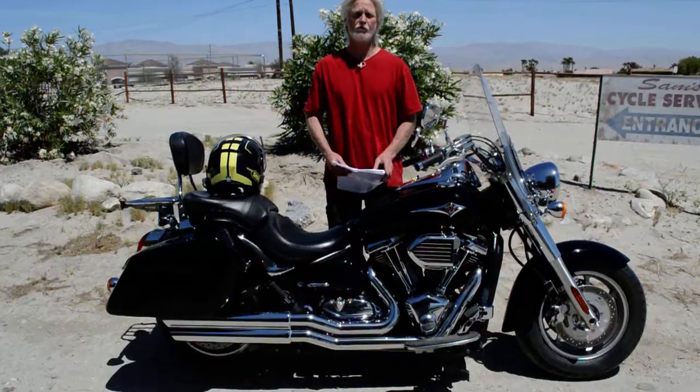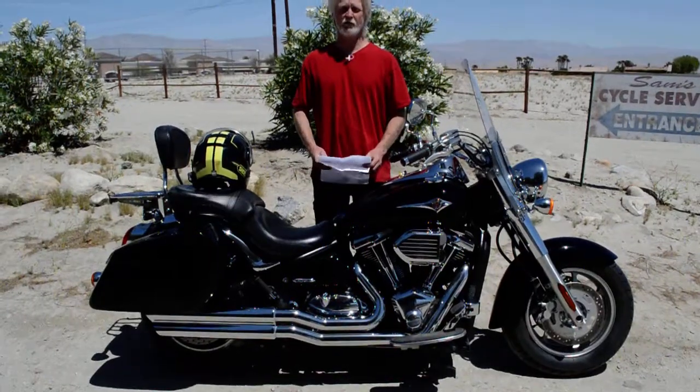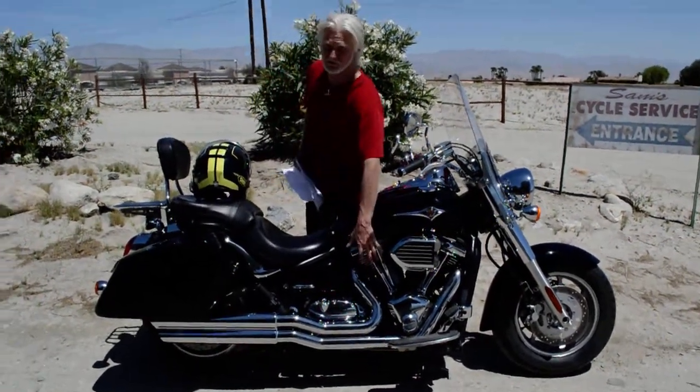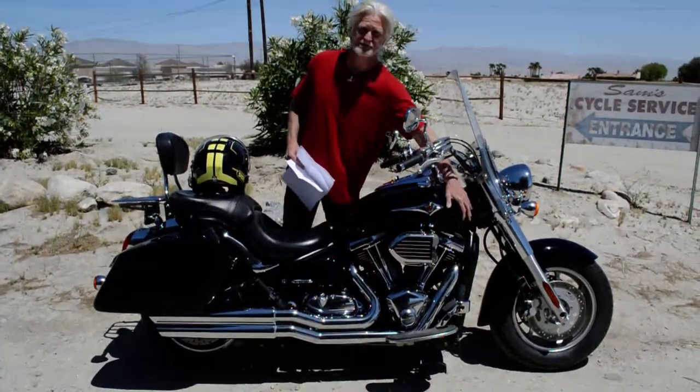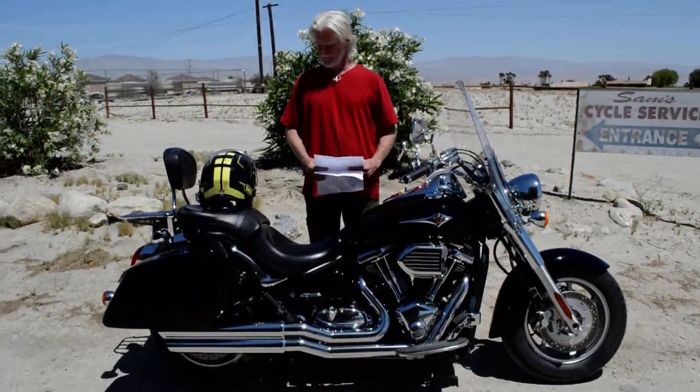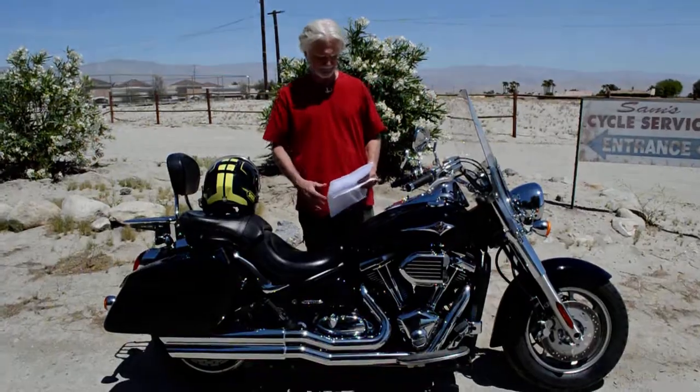Vulcan 2000 here. This is a 2000cc motorcycle. It's a real thumper. It's got a 1000cc cylinder over here and a 1000cc cylinder in the front. It's a monster. It's a lot of fun. It's a cruiser and it's got locking bags on it.